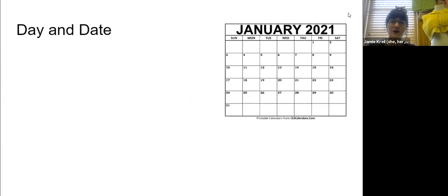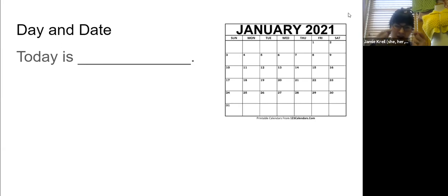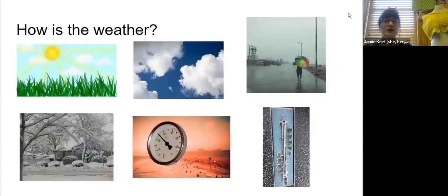Okay, so I'm just going to show you some of my routines. As you might notice, the background is free of clutter. I use pretty simple text and images. So here's my today is. And the font size is 31. So I want them to be able to see it, not have to struggle with the small screen. And so I use 31 or larger in terms of size. There it is. So there's the question, how is the weather, and some images.